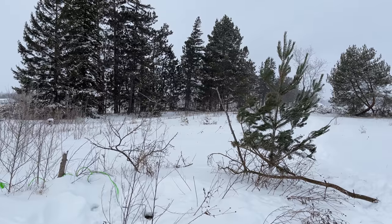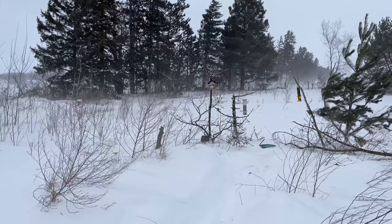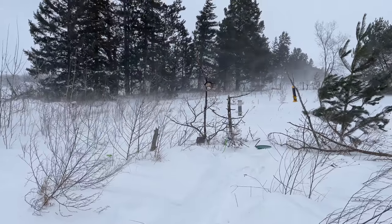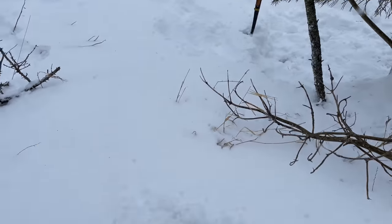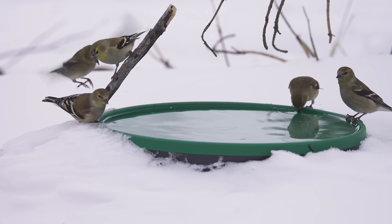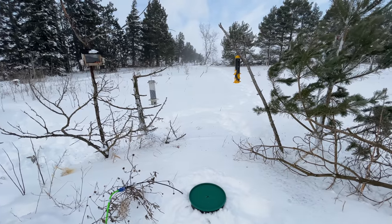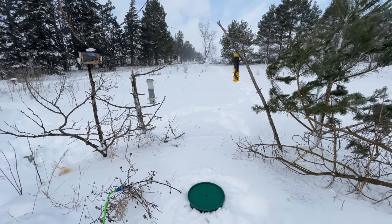I set up a few perches and found the top of a pine that broke off in the wind. I then set up a few feeders with a heated bird bath as a centerpiece. Now if you're like me, the first time I heard about a heated bird bath, I just pictured a bunch of birds in a steaming jacuzzi. But in reality, these things only get warm enough to keep the water from freezing, so they're actually quite cold.